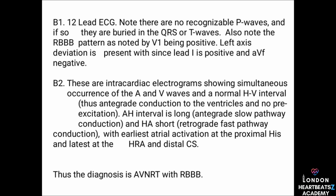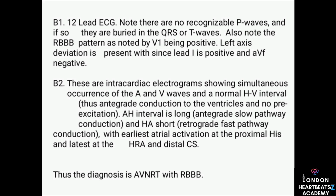A prolonged AH interval means the signal's taking a bit longer to get through the AV node going forward, probably using that slow pathway. But then, the short HA interval, that means it's zipping back quickly from the ventricles to the atria using the fast pathway. So it's like taking the scenic route there and then the express lane back. Exactly. And if we look at the activation pattern, we see the earliest atrial activation happening at the proximal His bundle, while the latest activation's in the high right atrium and distal coronary sinus.